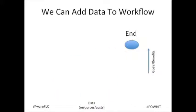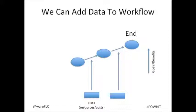If we had done it differently, we would have done it this way. We would have started with the end in mind. We would have said, what is the penultimate step before the end? And what is the data that we need? And then you say, well, what is the step before that? And what is the data we need? And then, you finally get to where you are or where you typically would be.